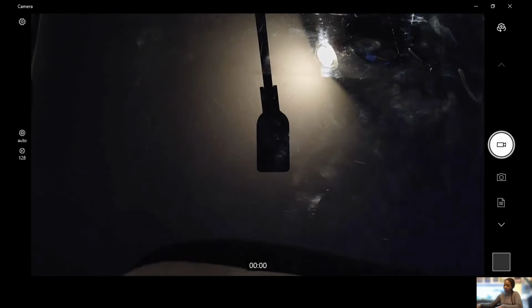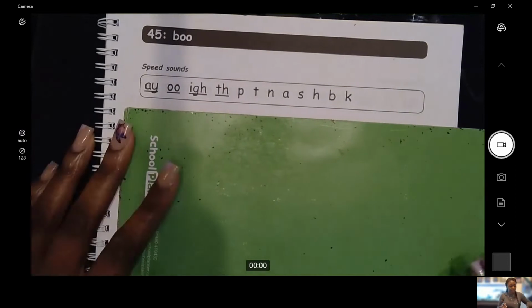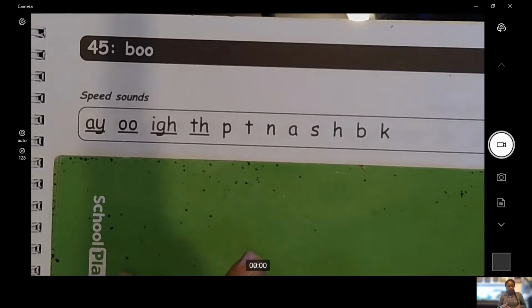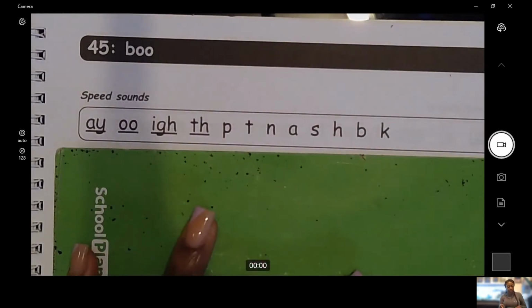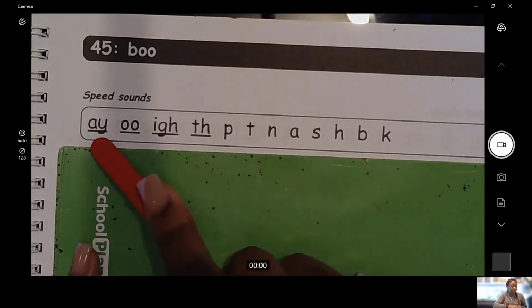Lovely. So let's move on to our reading. Our text today is called Boo. There we go. So you have your speed sounds here. I would like you to pause the video and try and read them. Good, let's try and read them together.